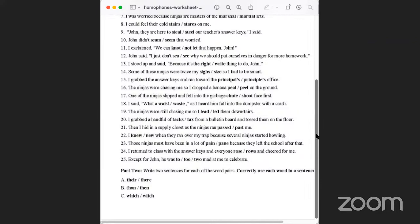Okay, teacher, could I read number 18? Yes. Okay. Number 18. I said, what a waste, as I heard him fall into the dumpster with the crash. Dumpster, yeah. Second one, waste. Yes. Waste. Another word we can use for garbage or trash. And the other waste, W-A-I-S-T, around your middle. It's a part of the body. Yes, it is. All right.